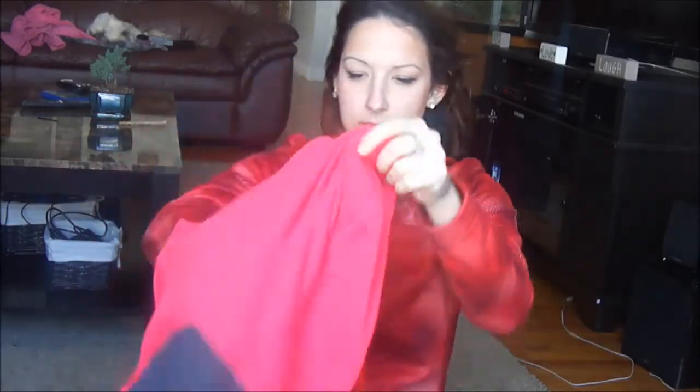But it just looks like this. And in the back, it's kind of airy. Like it's see-through, so it's more of a workout one. But it's so, so soft, and I only paid $5 for this, and it's brand new. So that was a good deal.